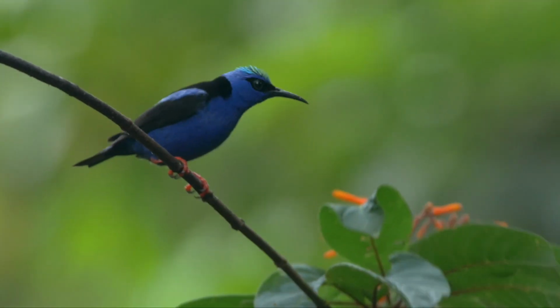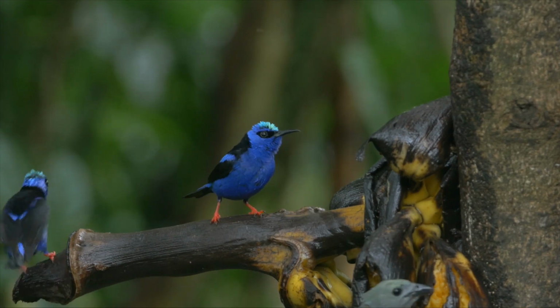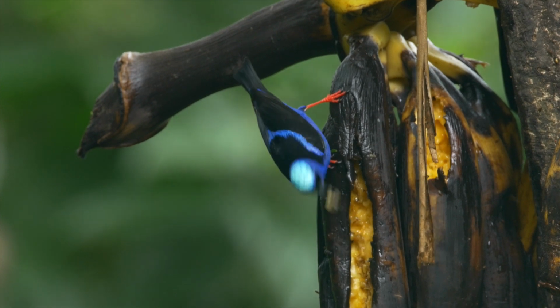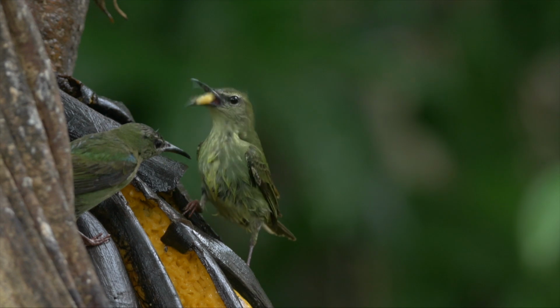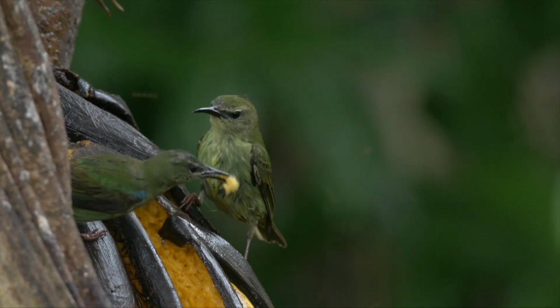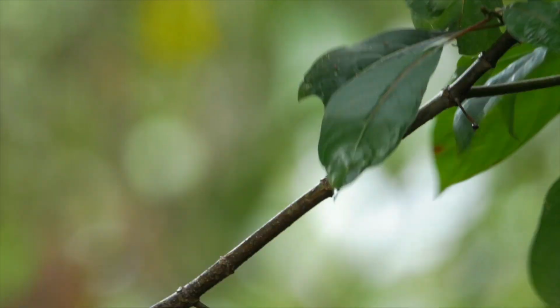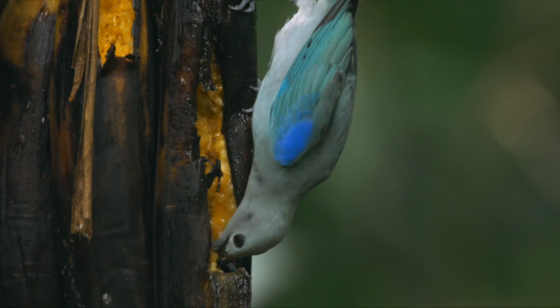This male red-legged honeycreeper is all decked out for the mating season and can't resist the temptation of a bunch of bananas. In the heat and rain, fruit spoils as soon as it ripens. Birds have no trouble breaking the soft skin. The most aggressive birds, like this blue-gray tanager, manage to get the best spots.